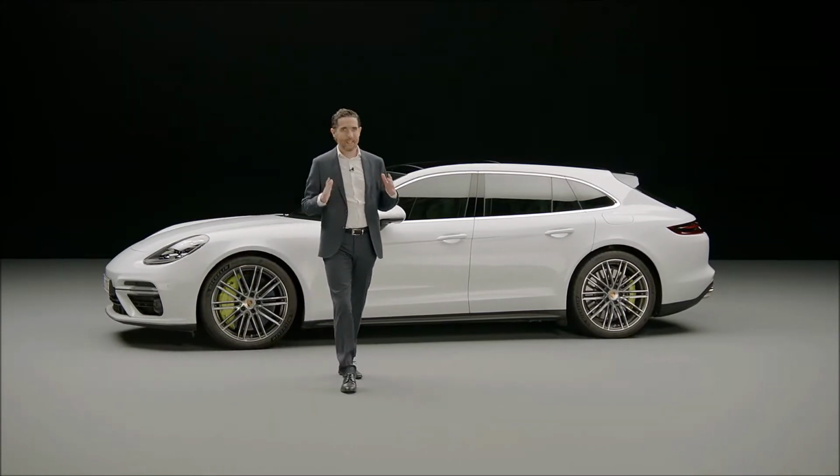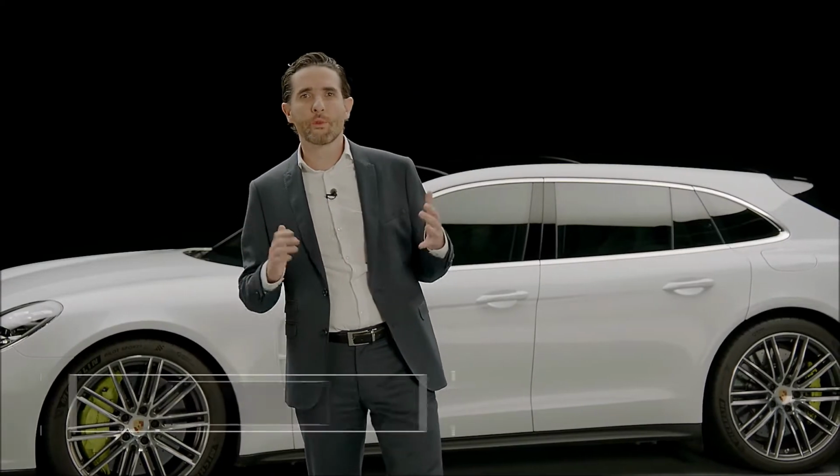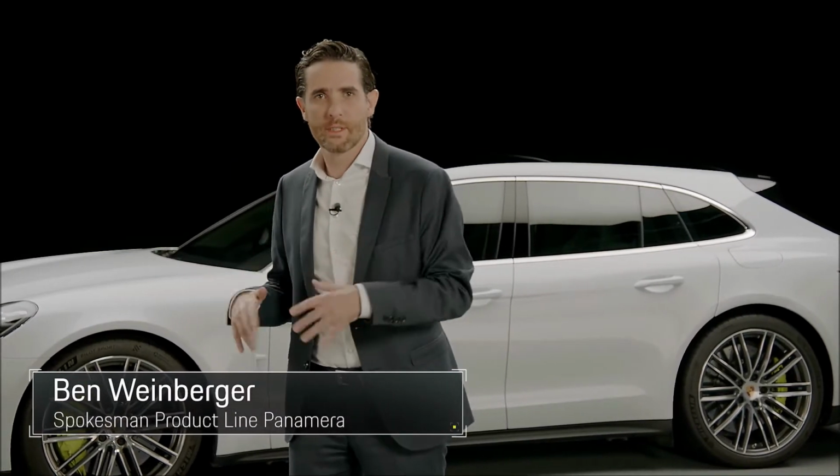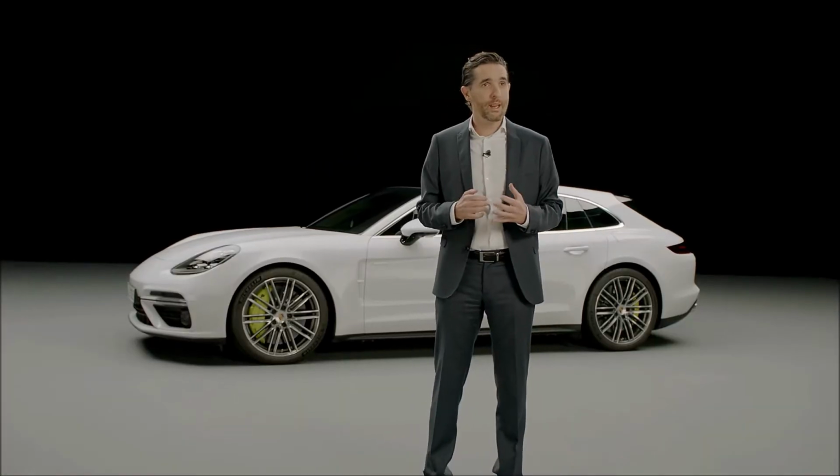Porsche's Panamera Sport Turismo is truly leaving its mark. Its exceptional design and the perfect harmony between performance, comfort and variability make it a true one-of-a-kind in the luxury segment. The new top model now really crowns the model line with a plug-in hybrid. With that, welcome to the presentation of the Panamera Turbo S E-Hybrid Sport Turismo. For all the details, I'll hand you over to my colleagues from Weissach.